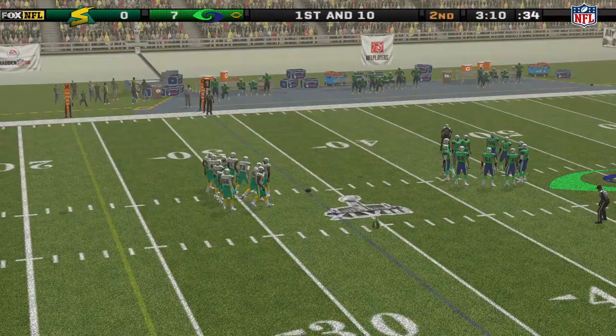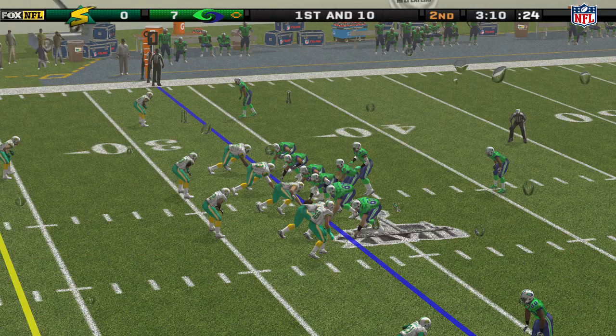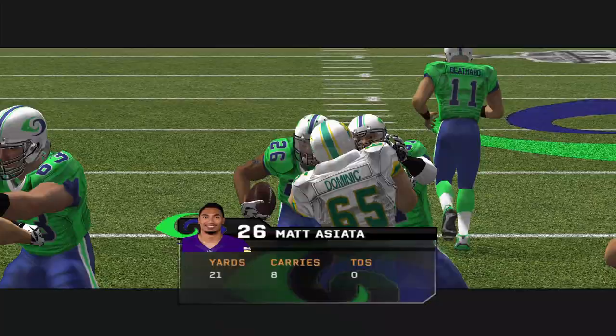Watch your eyes. Number 26, the lone back. Number 11, with a man in motion. Hut. On the ground. Number 71 comes up to make the play at the 30-yard line. So let's take a look at how this back compares to the opposition.